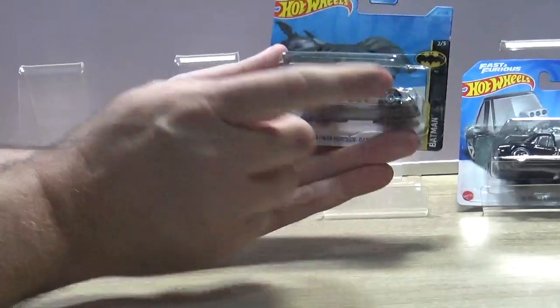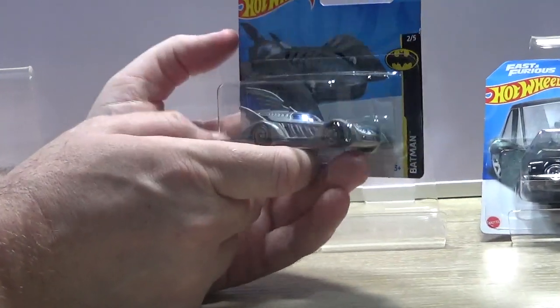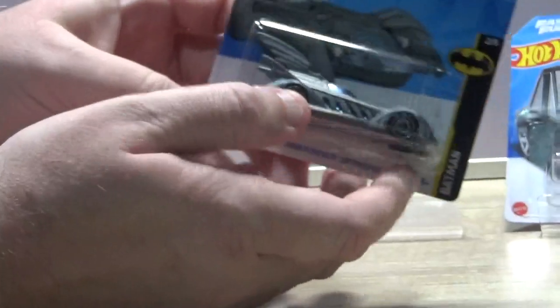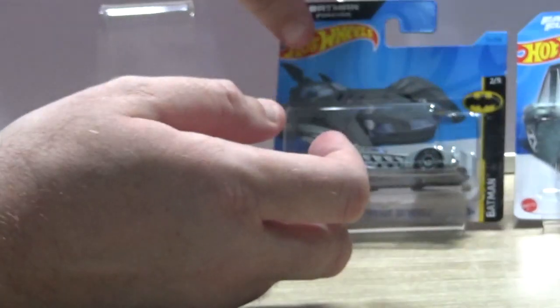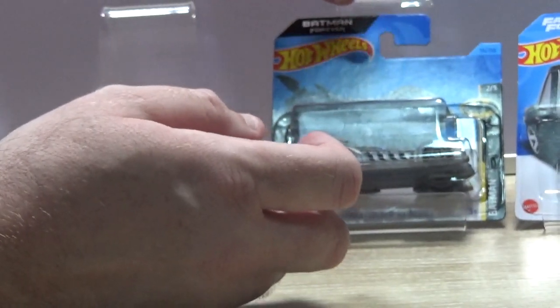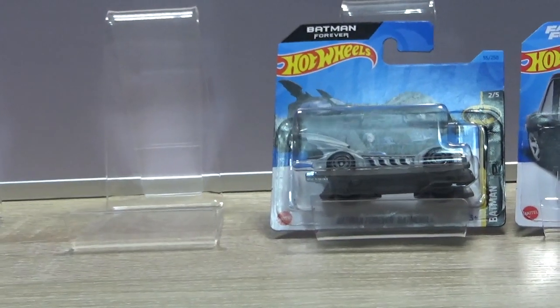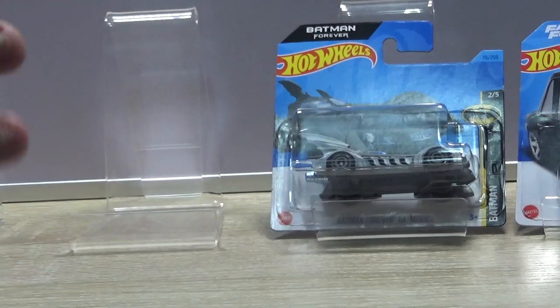I was in two minds about this one, because I've got it in black, which is the proper colour. But I saw this in grey and I was like, yeah, I've got to have it. It's Batman. I love Batman. Love Batman films and comics. The dude's alright, you know. He hasn't took me out for a drink yet. I might love him if I met him.